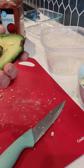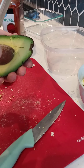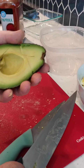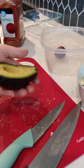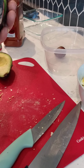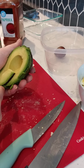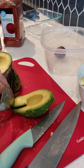I hope this works out because the last time I tried this with avocados, it didn't work out. So I'm going to try to get the seed out. Ooh, boy, that was kind of dangerous. I almost cut myself. So don't do that, kids. Okay, I'm not going to edit that out. You've got to be really careful. Last time I tried to do it, it didn't work for me, and it almost didn't work for me this time.